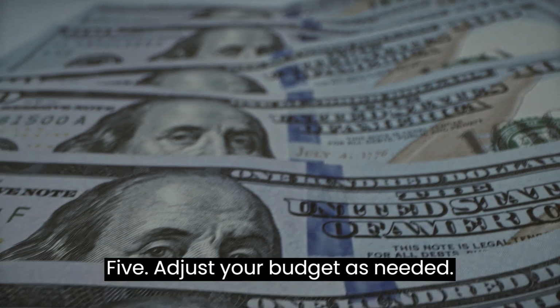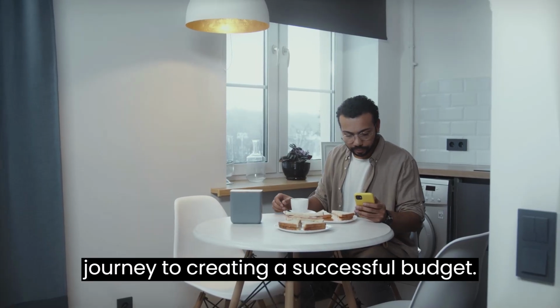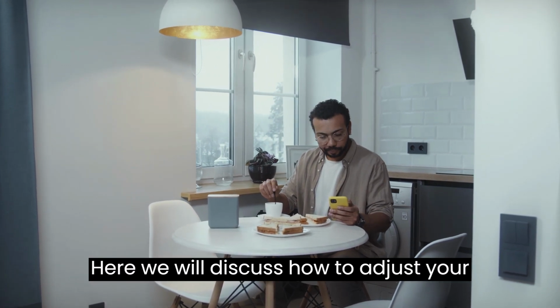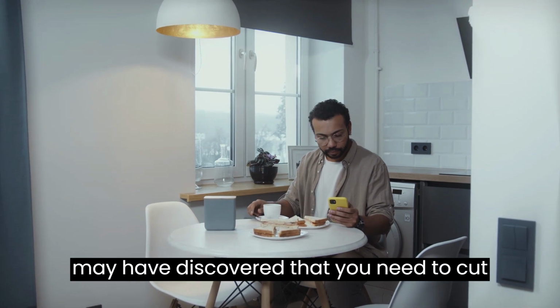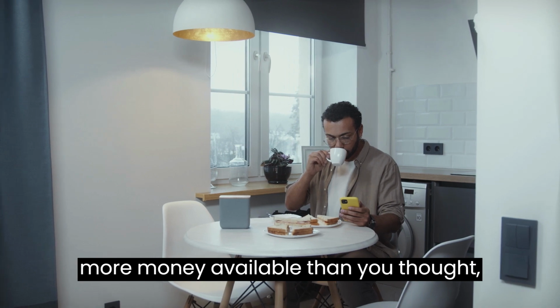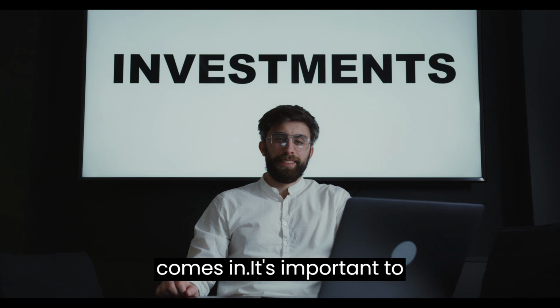5. Adjust your budget as needed. Now we've reached the last part of our journey to creating a successful budget. Here, we will discuss how to adjust your budget according to your needs. You may have discovered that you need to cut expenses in some areas or that you have more money available than you thought, and that's where adjusting your budget comes in.